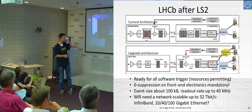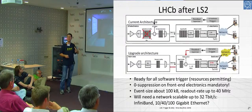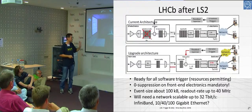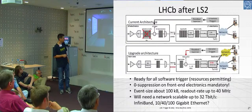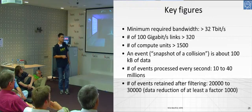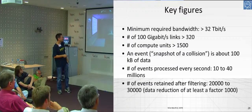But I've talked to Mellanox and all these network manufacturers, and they always take a step back when you tell them that you really want to run this in one single system. It's certainly possible, but needs some thinking. There's a lot of links here. This is some explanation of the figures of merit. Here we will increase the output rate to 20 to 30 kilohertz. Not completely clear why, but anyhow, we will increase it a lot.